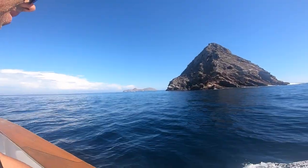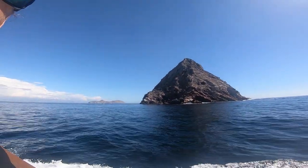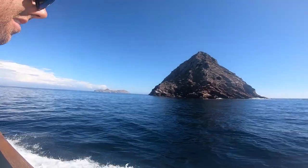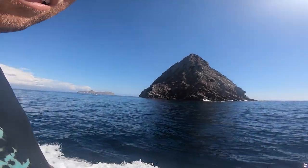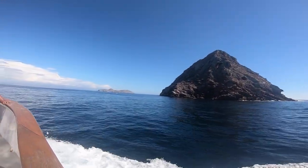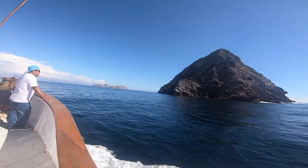3:30 coming into Pukey Point, North Island. Got yellowtail, calico, barracuda, rockfish, sculpin, whitefish. Still trying, I'm hitting it hard on the surface trying to get yellowtail. We'll see what happens here. Coming to the end of the day. Gotta pull one out. Pukey Point, classic spot right here.